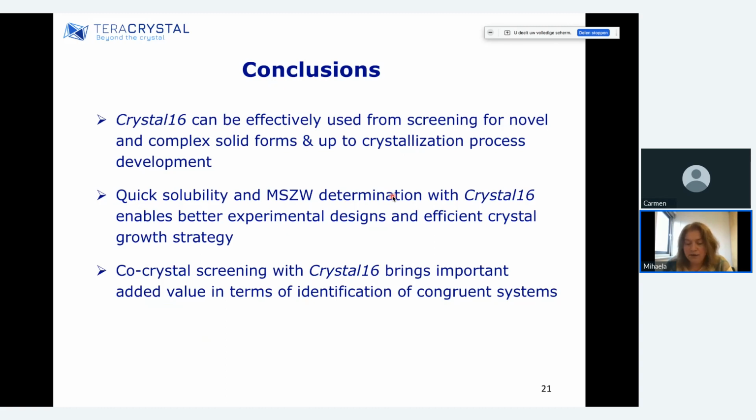So I hope I gave you an idea how we use Crystal16 in an effective manner for screening for novel forms, from polymorphs to complex and multi-component solid forms, up to crystallization process development. Also how we start by looking at solubility in different solvents, and get, when possible, the metastable zone determination with Crystal16, because this will give us a better grip on experimental design and also how we grow crystals, for instance.